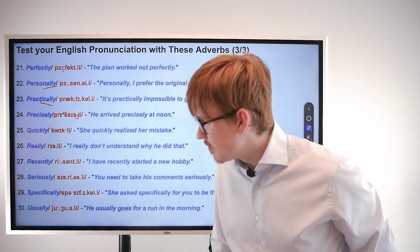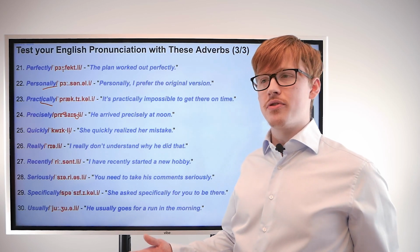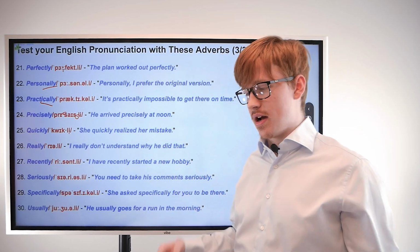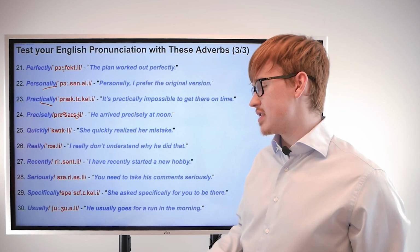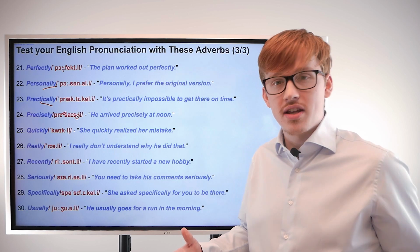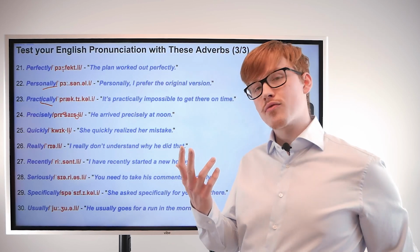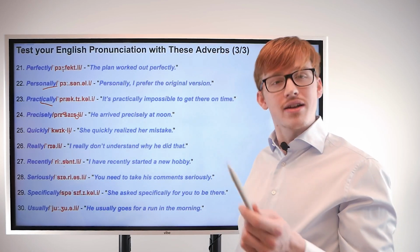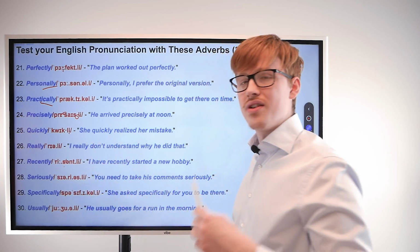Number 27, recently. Recently means that something happened quite close to now, and it's in the past behind now. So I have recently started a new hobby. It means you started the new hobby very close to now. So we could say recently, 3 syllables. We have our stress syllable after the I, re instead of recently. And we have our stress syllable, which is our first one.